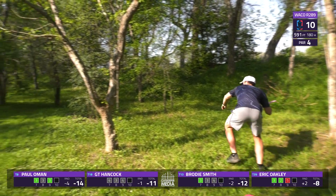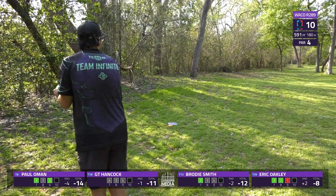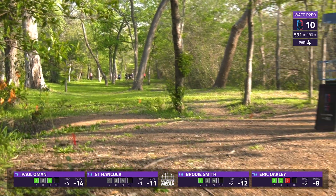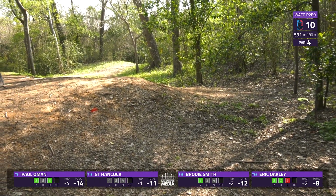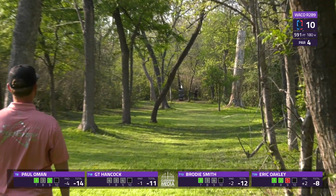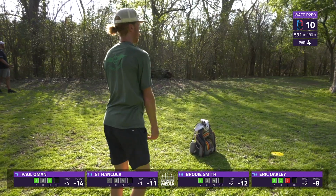Yeah, absolutely. Brodie is able to get out of the woods, but puts himself over on the right side. Not in the best position. Going to be looking to get a bogey at this point. Flat release to slight stand up, and a little bit of ground play, and the comeback putt still from inside the circle for Oakley. GT with the mid, pretty well thrown.